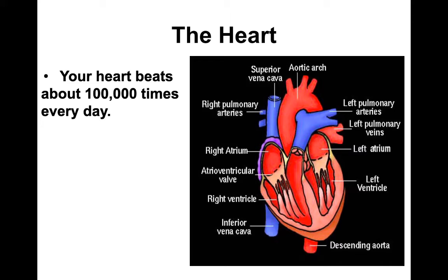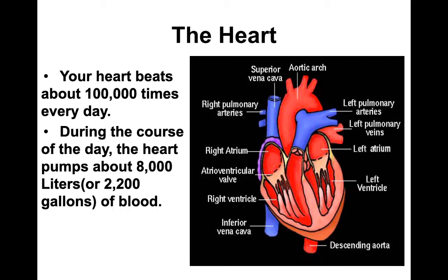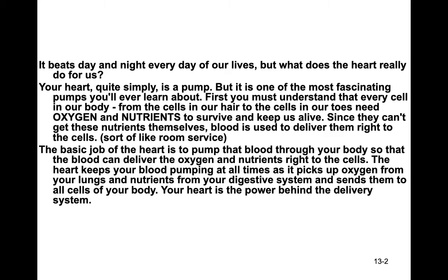So our heart is pretty amazing. It beats about 100,000 times every day, and during the course of the day, it pumps about 8,000 liters or 2,200 gallons of blood. Again, that doesn't mean you have that much blood in your body. It's pumping the same blood over and over and over again. Basically, our heart is a pump.